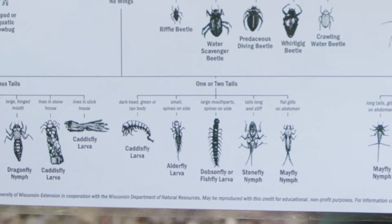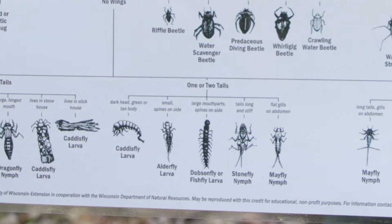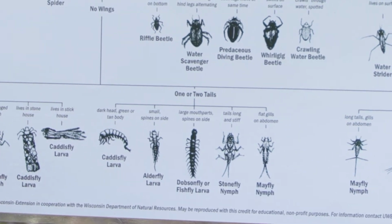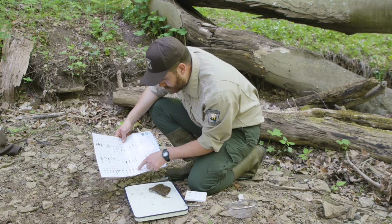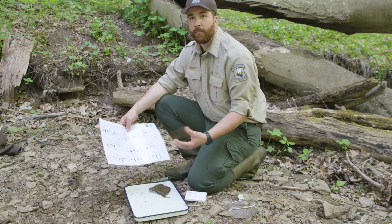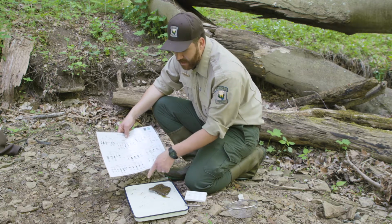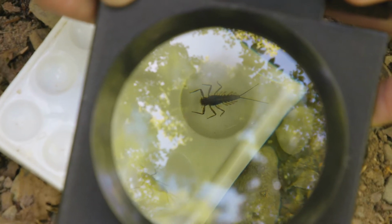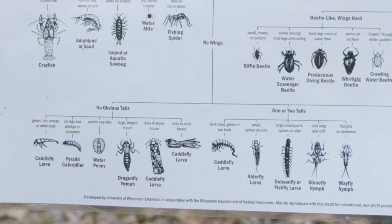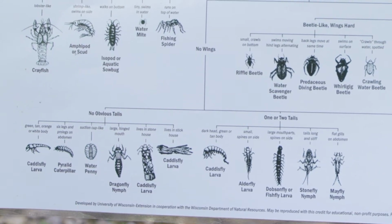And so we have our options are caddisfly, alderfly, Dobson fly, stonefly nymph, or mayfly nymph. And some of these look like they could be two tails, that could be a mayfly nymph. Now, we would have to do some further exploration in a proper field guide to make a positive ID, but that can get us close enough to have an idea of what we're looking for. I suspected these were dragonfly larvae or dragonfly nymphs, but I see here dragonfly nymphs have no obvious tails, so I was mistaken, and they kind of look like dragonfly nymphs, but they're actually probably stoneflies or mayflies.